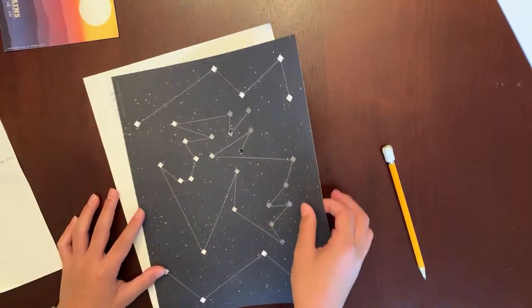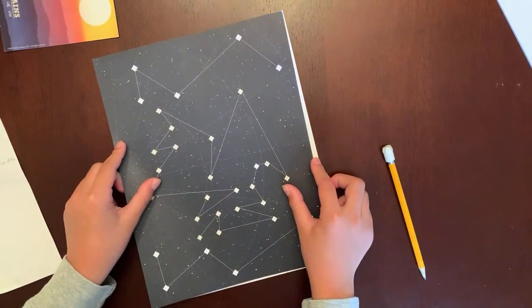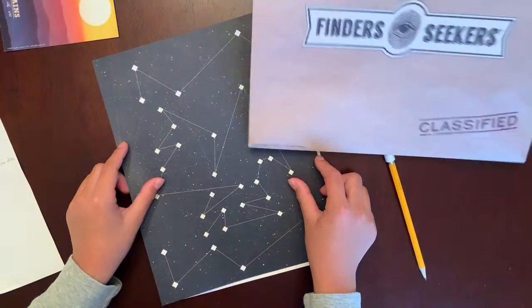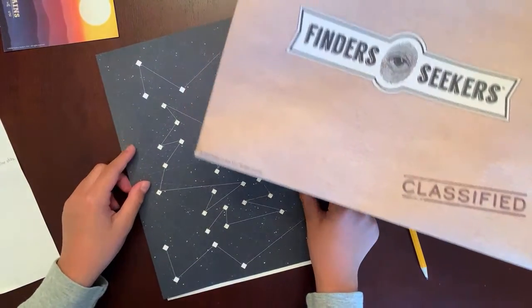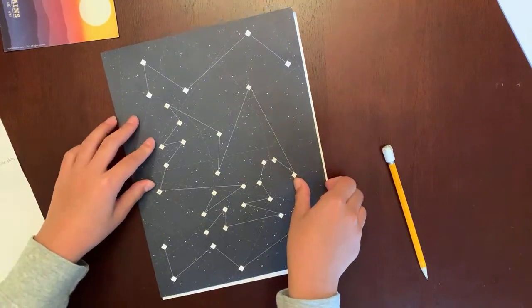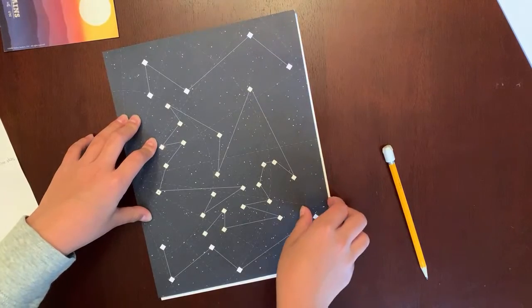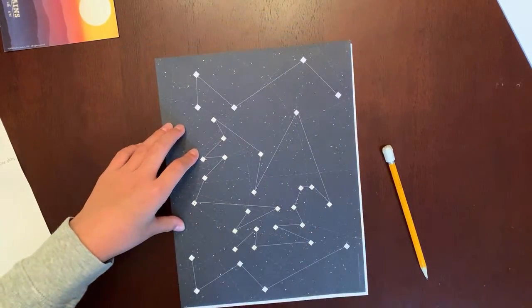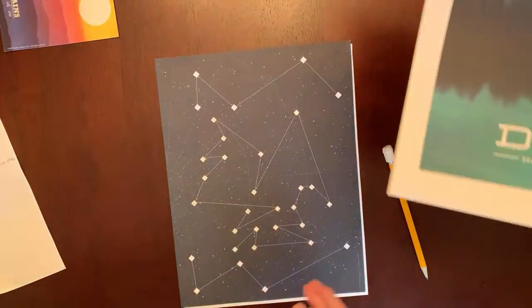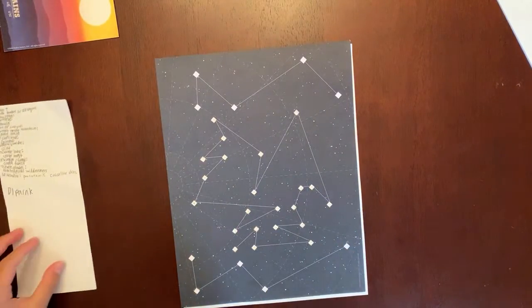Okay, so anyway, John, we are playing an escape room type of puzzle thing, Finders Seekers. We've done one of these before, and we're doing another one. And this one is on U.S. national parks. We've finished solving the 10 puzzles, and now with the 10 answers, we're trying to decode the final word, which is very hard.